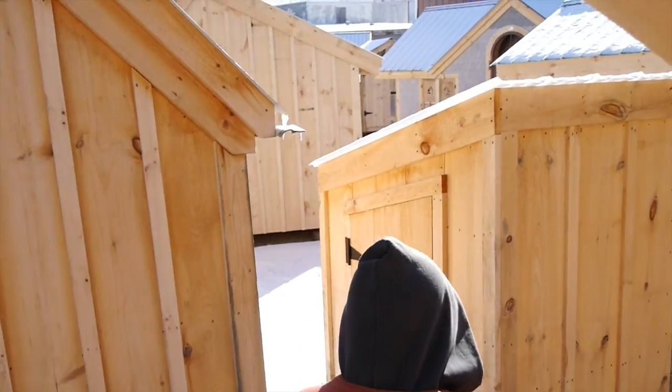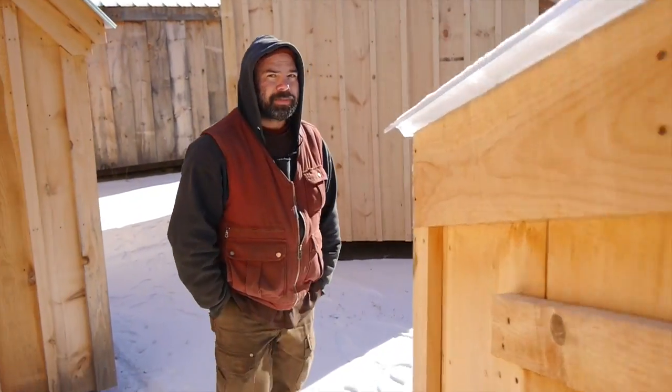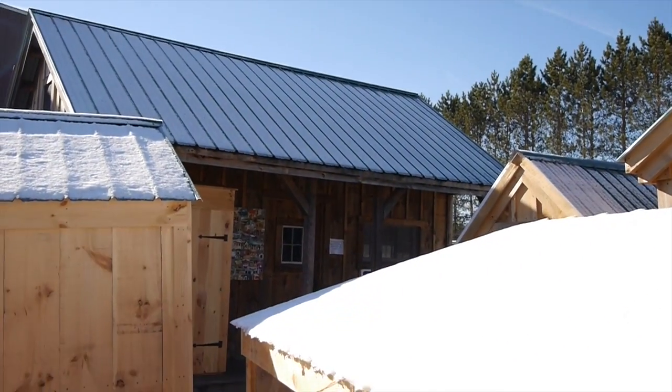Now, there's one other cabin, I saw a more sizable one out front. Can we check that real quick? Or just lead me where you want to go. You're the boss. The Vermont Cottage. Oh. Very popular.